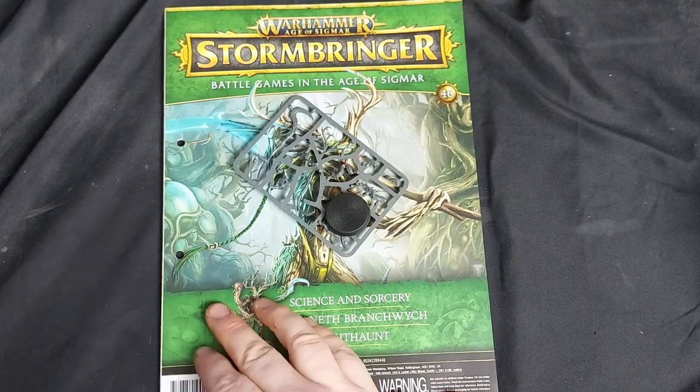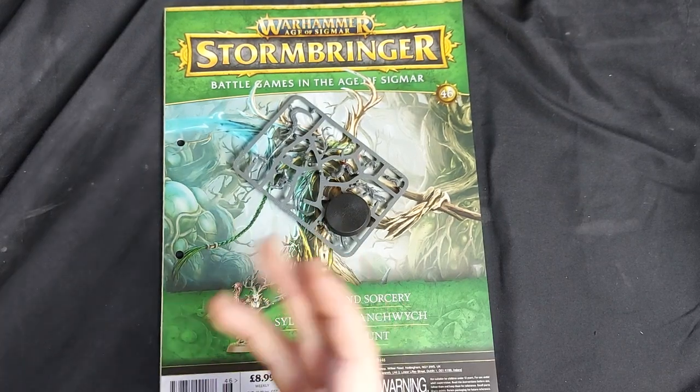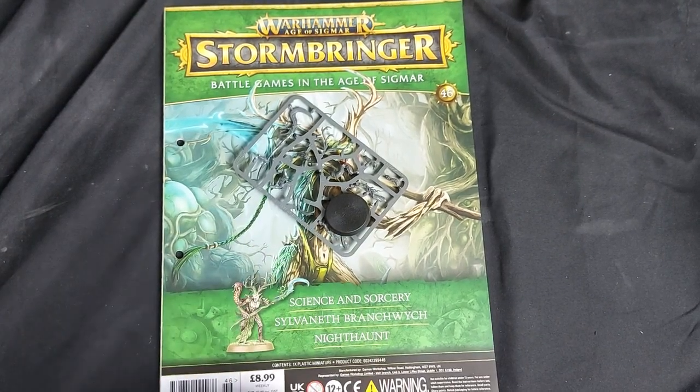But yeah, we are getting at least one more Sylvaneth unit in the collection. That is the Spite Revenants. So we'll have another unit there to add to our forces. But yeah, we've got some nice terrain coming up soon as well. And we've also got, of course, more goblin guys. And we are also getting close to the basing issue where we actually base our models finally.